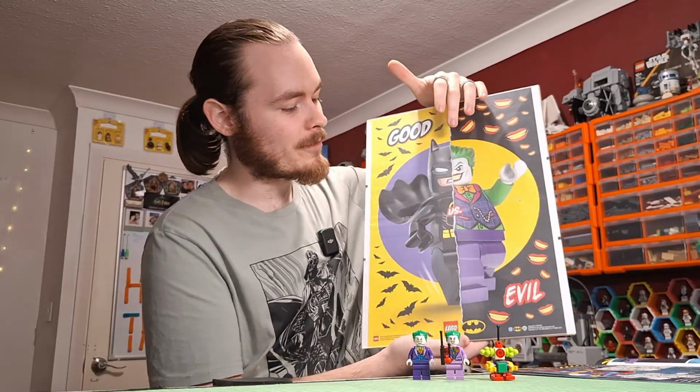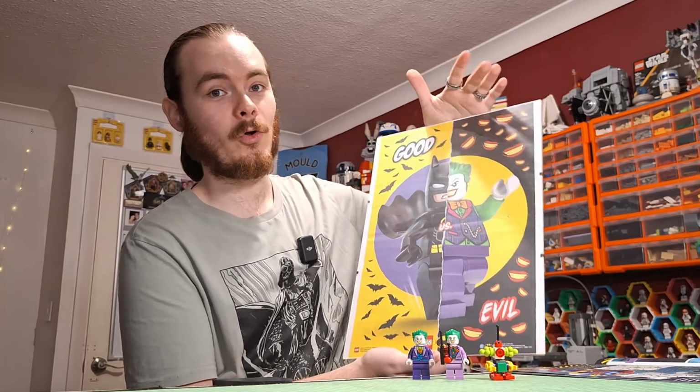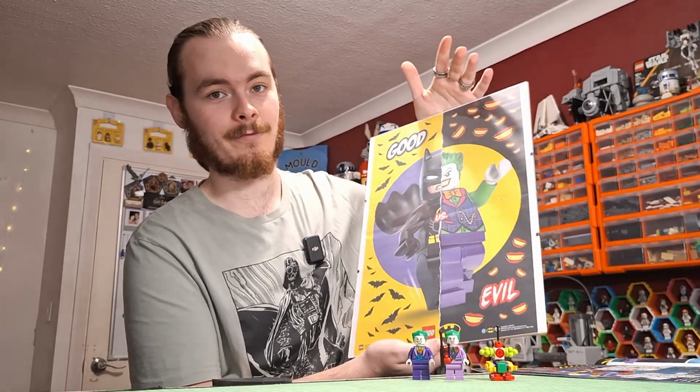Anyway, what I was saying about the minifigure is having a half Joker, half Batman figure would look awesome, and I'm definitely going to have to do that at some point.